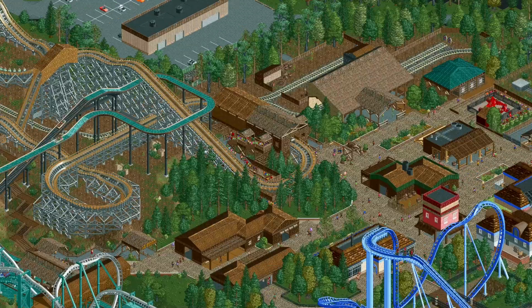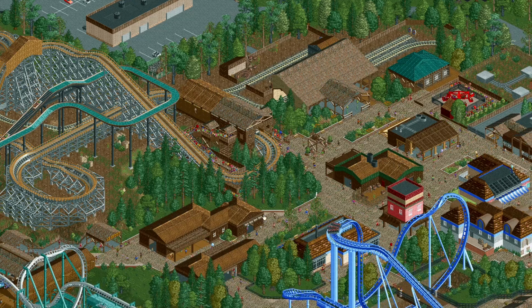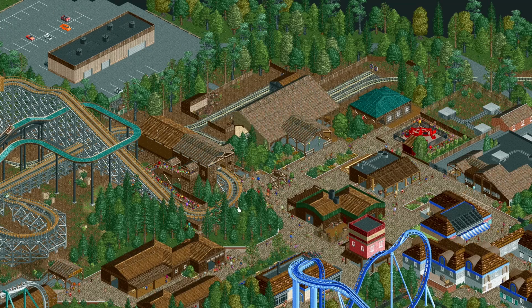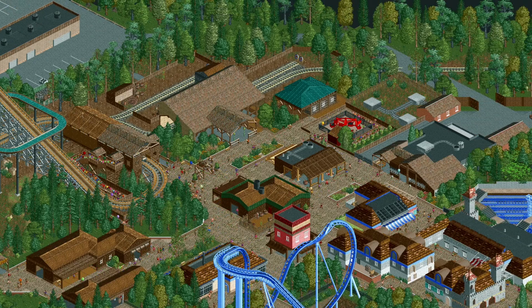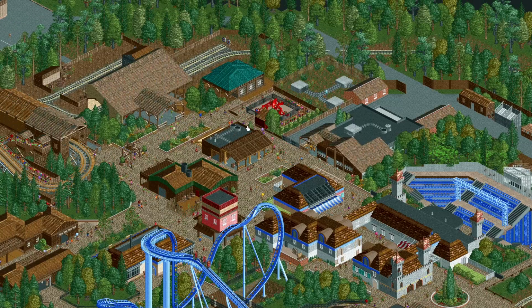Elsewhere in the France and New France area, a lot of little buildings, a lot of little, I think, shops and places to get food. Nothing too crazy to talk about over here. One of our train stations, a small scrambler. These were a pain in the ass to get right.